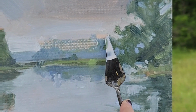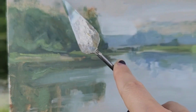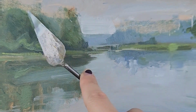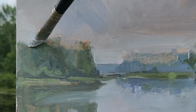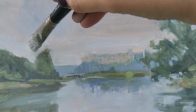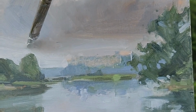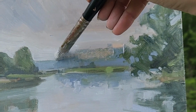Okay, and again, this is the third time. I think the shore should be lower in the composition. So again, I just scraped it out. This time, I didn't have to wipe it as well. I just really globbed on that thick paint.